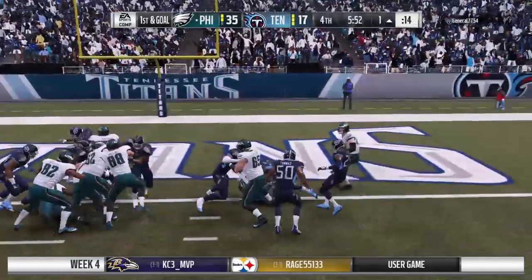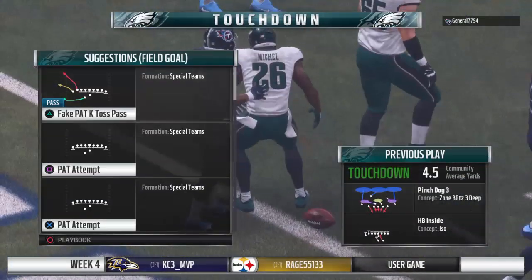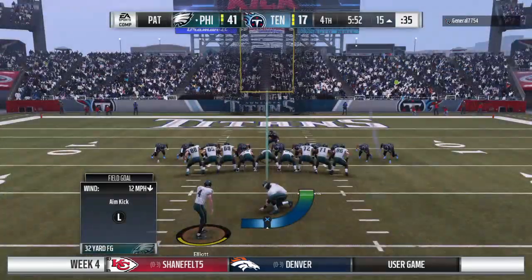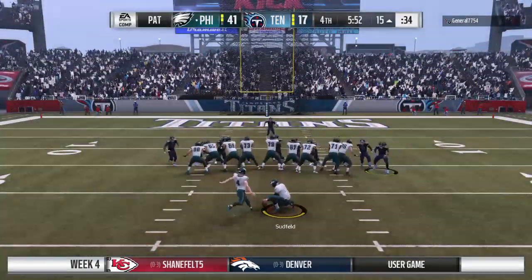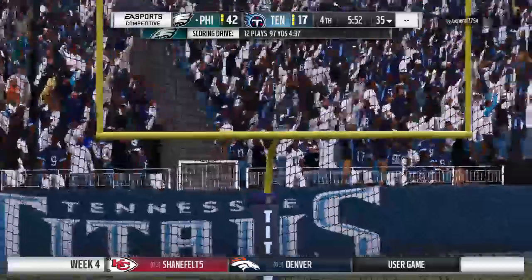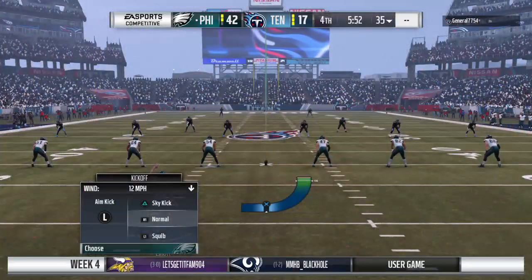Trying to pound it in here with Michel. And he's in for an Eagles touchdown. Sony Michel taking it in from a yard out. And the Eagles have six to their lead. Elliott good on the extra point. And the decision to just kick the extra point winds up successful.